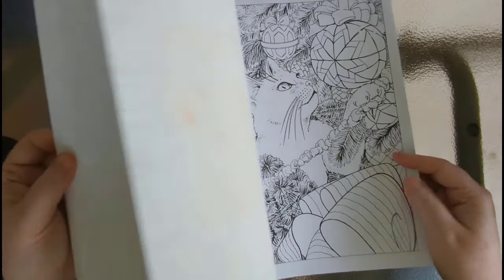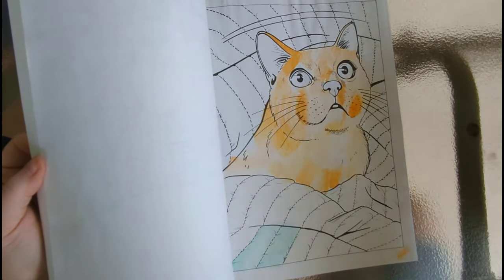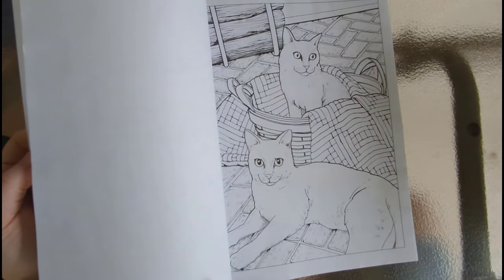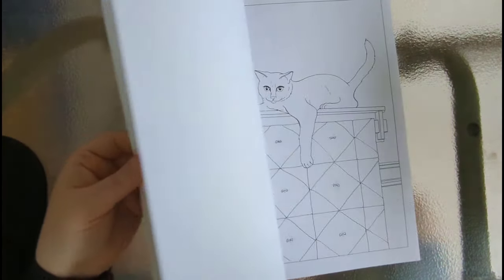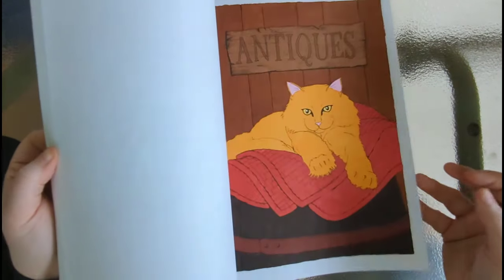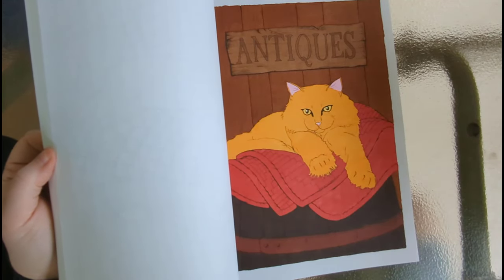So some real stunning pictures in here. Here I was playing with treating the page and playing with watercolors. Kind of hate I ruined that picture, but I could always get another one. These are very simplistic cat pictures, which I love. I did this one, I think, with just Copics during a Cattober one year.